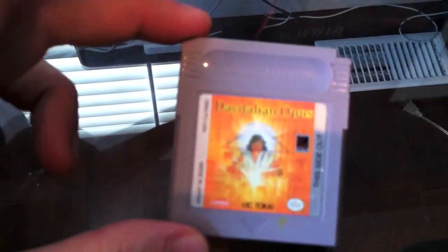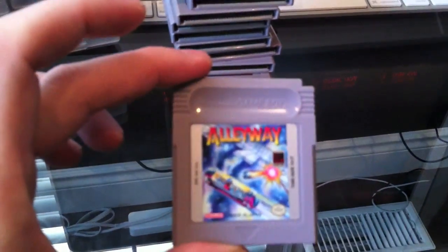Recent pickup here, Wizards and Warriors, Fortress of Fear. Another recent pickup, Dandelion Opus, I believe is the correct pronunciation on that. Tetris. Alleyway. Balloon Kid. Radar Mission. Again, those are all on the 3DS eShop, the last 4 there. Those were my recent pickups if you've seen my last video. Another bad label game here, James Bond 007.